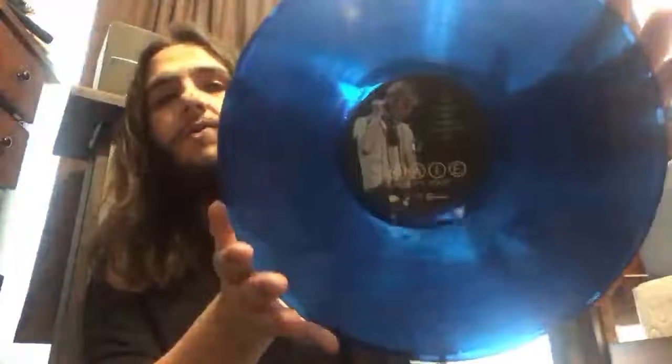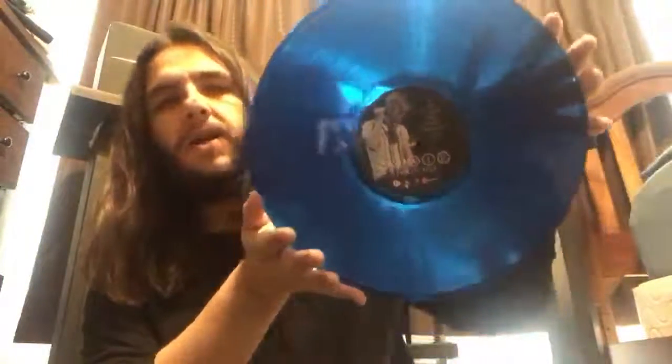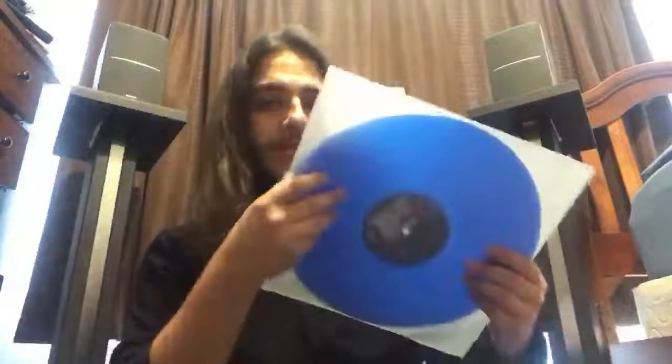But this is pressed on rather nice, solid blue vinyl. Not really too solid, it's somewhat clear, but it is a nice piece of blue vinyl. And pressed to RTI and just mastered very well. Really, really nice.